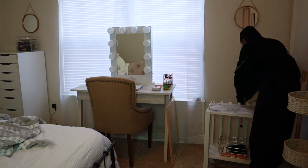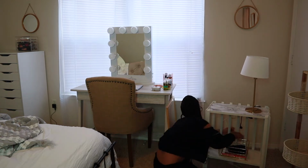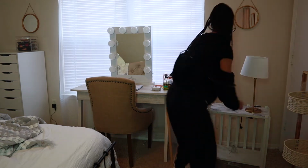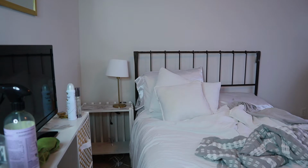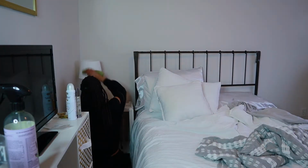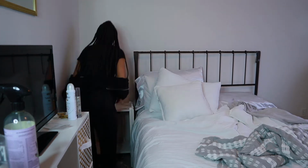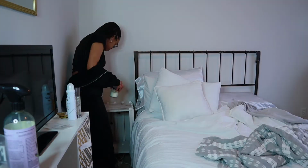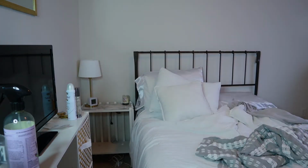Now I am taking my side table. I got this on Facebook Marketplace and I'm obsessed with it. I love how it's so dainty and cute. It's like a little picket fence style is what I call it. I wish I could find another one, but I've been looking all online, and I think someone handmade this, so I'm gonna have to make one in the future so that I can have a matching set.